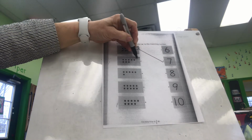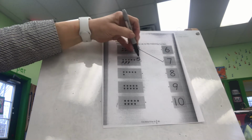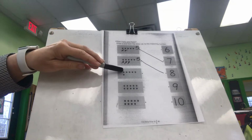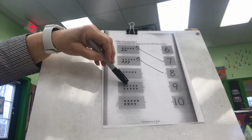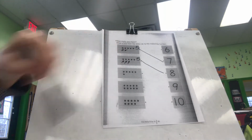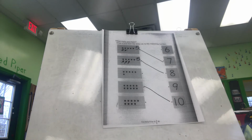We know this is already 5. You don't have to count them. 5, 6, 7, 8. Now you are doing great. Remember, when things are in a pattern, you don't have to count the first row. It's always 5. And in this example, it's 5 plus 5 more. Count by 5s. 5, 10. Do it again. You'll know the answer really quickly then.